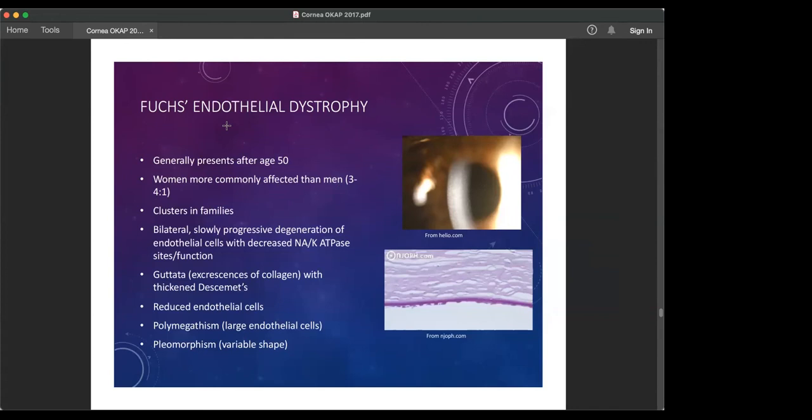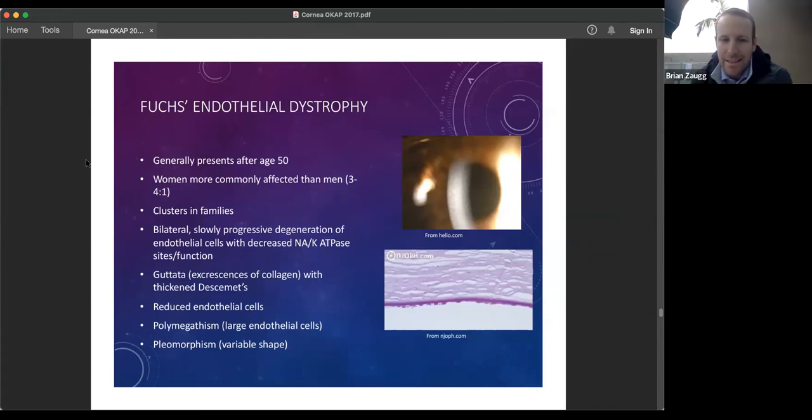Yeah. Okay, so Fuchs dystrophy, it's typically starting to show up after age 50. That's when they're going to start to have problems with it. It's more commonly affecting women than men. I actually have a fair number of middle-aged females that have a strong family history of Fuchs that have had problems with it. So I've done endothelial keratoplasty on three patients now in their 40s. And I actually met a patient who was transferred to me that had it in her late 20s, that it was bad enough.